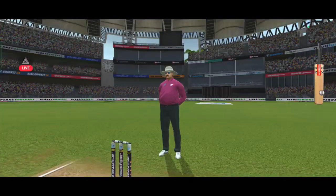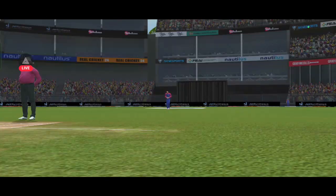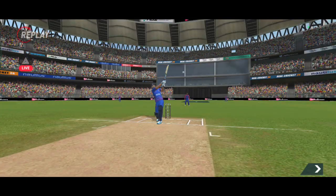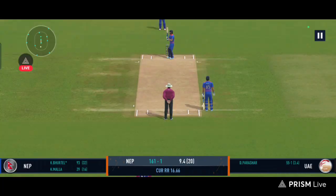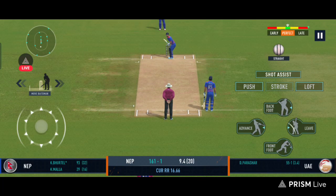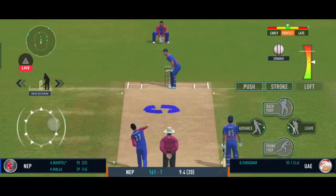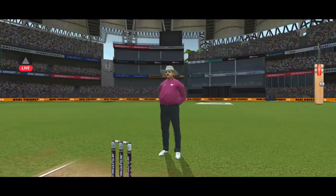Beautiful shot by the batsman, that's four more. That was a good ball, and equally well played by the batsman. The crowd is enjoying every bit of this action. Great shot, middles it and penetrates the gap for four.